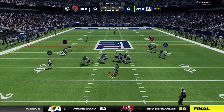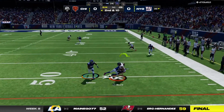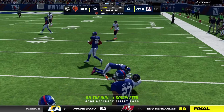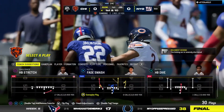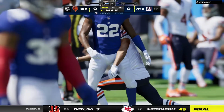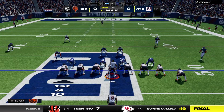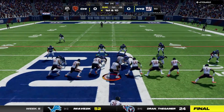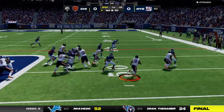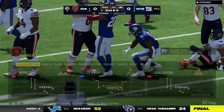To throw is Fields. Flushed out right. And he will find the open man. It's DJ Moore. And he'll be stopped right at midfield. Mark that down as a pickup of 13, and the Bears have the first. He'll take this to the 46.